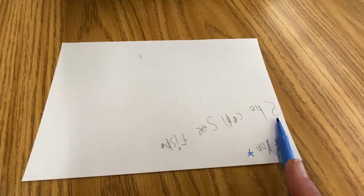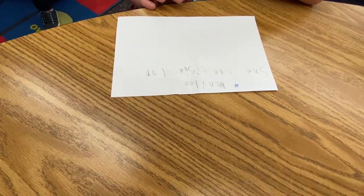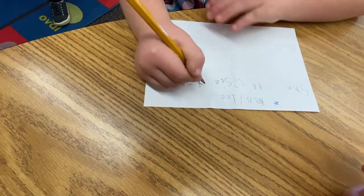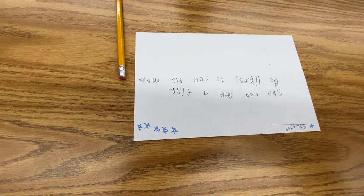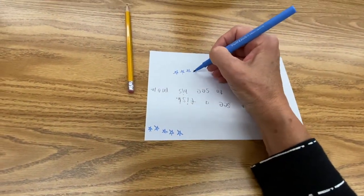Okay, is this a 2? Looks like one. She can see. She can see a. Where's your a? She can see a fish. You need a big finger space right here. And then a. He likes to see his mom. Good. 5 more, okay. Stuck in.